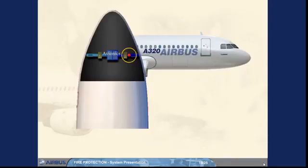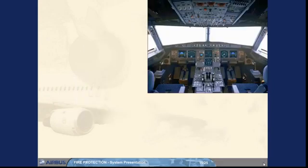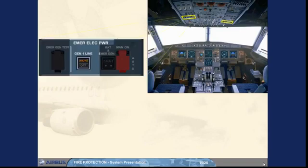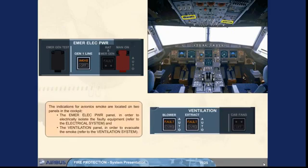A smoke detection system is provided for the avionics. Its detector is located in the air extraction duct. The indications for avionics smoke are located on 2 panels in the cockpit. The emergency electrical power panel, in order to electrically isolate the faulty equipment, refer to the electrical system, and the ventilation panel, in order to evacuate the smoke, refer to the ventilation system.